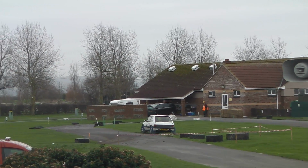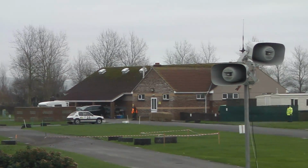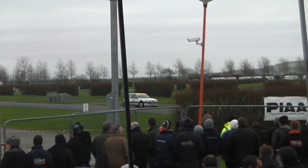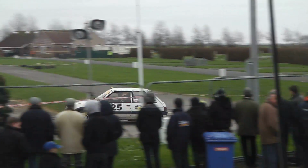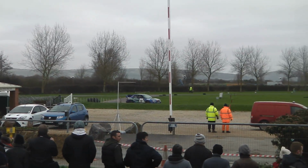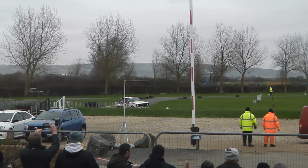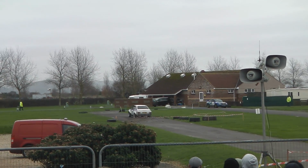So we're just waiting for some of the results to come in from the current stage we are on, which is stage 8 here at Brean. Lots and lots to see and do. We've got car 19, Darren Underwood, that's just left in his Ford Escort, leaving the start line on his first lap here at Brean. And car 25, James Nichols, who's just on his second lap on the stage.